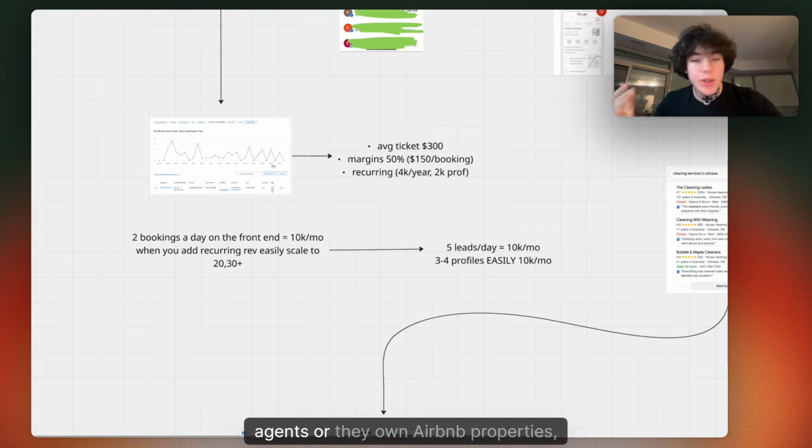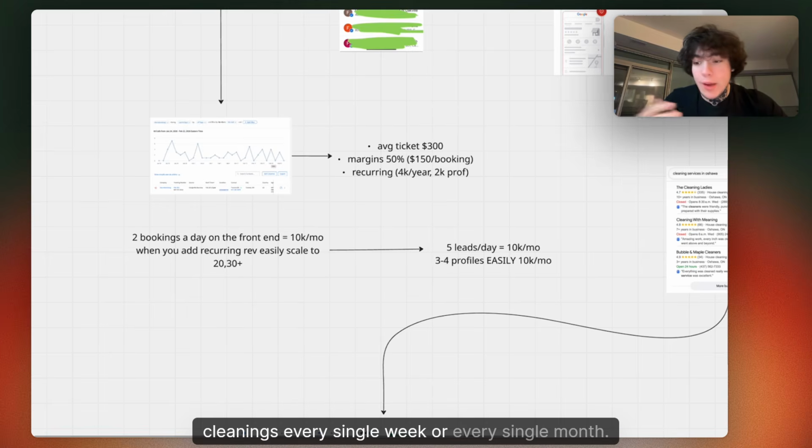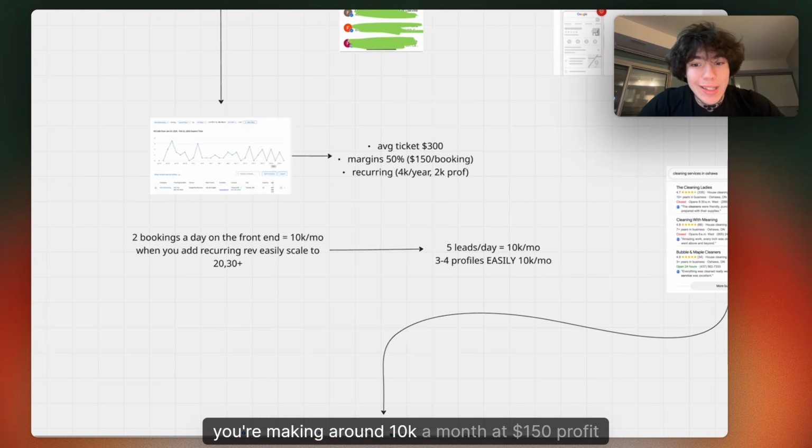or maybe you have customers who are real estate agents, or they own Airbnb properties, or they do some type of Airbnb management, right? And they can send you multiple cleanings every single week or every single month. That's not even talking about that. I'm talking about one-off customers. If you can get 2 bookings a day, you're making around 10K a month.